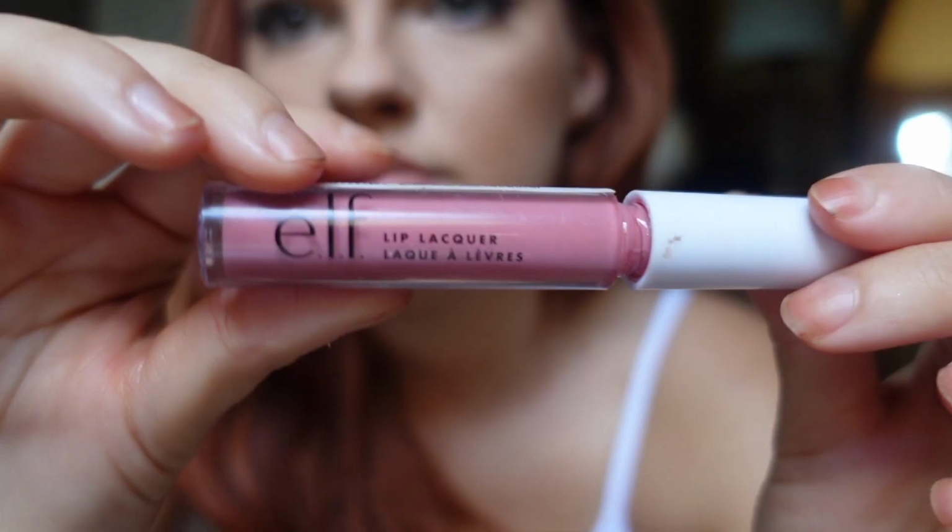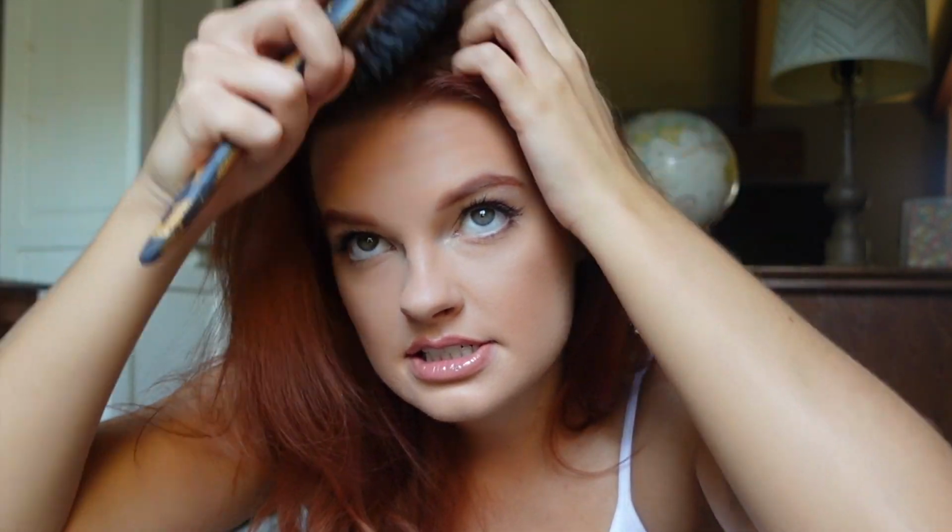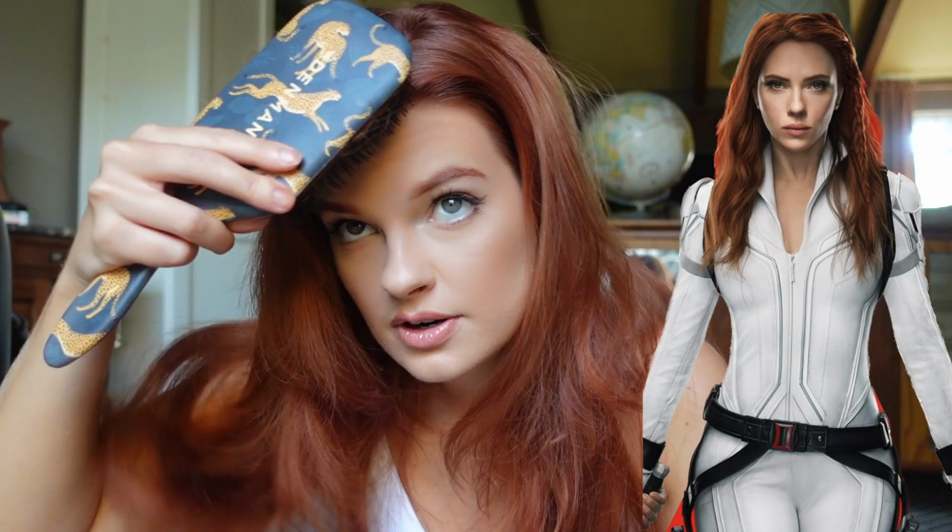She has a pretty sharp Cupid's bow, and it doesn't seem like she's overlining the corners as much. So now that our makeup is done, we are going to move on to hair, and I'm going to slightly part my hair to this side, just like she has in our inspiration photo, so slightly off-centered.